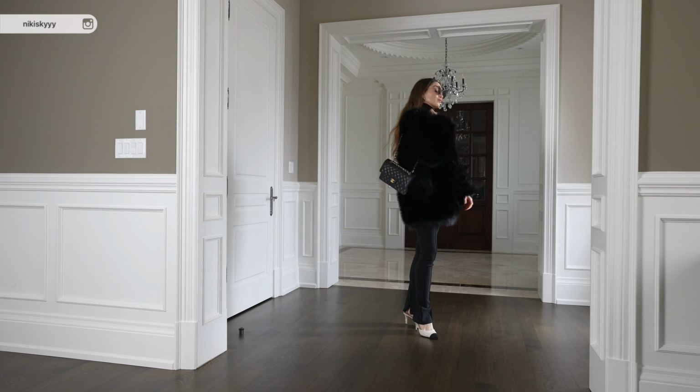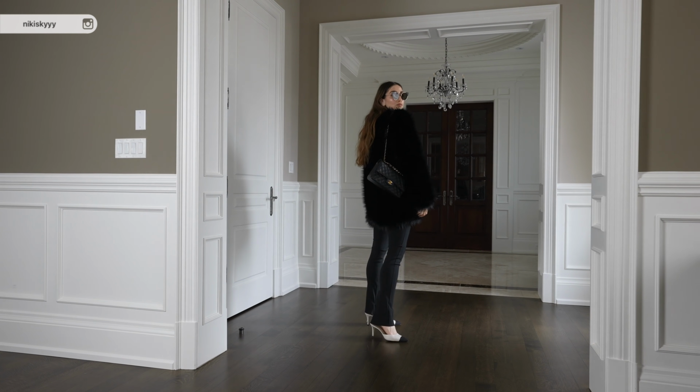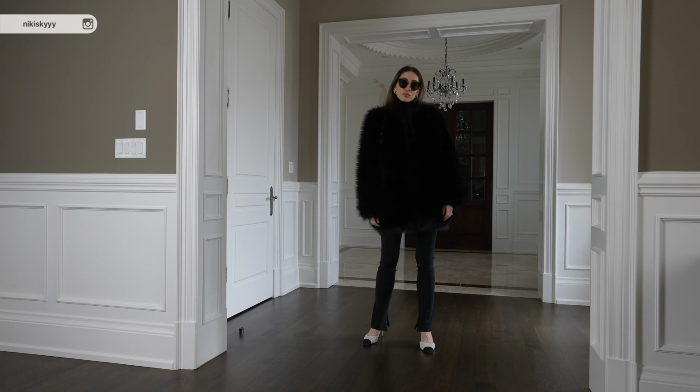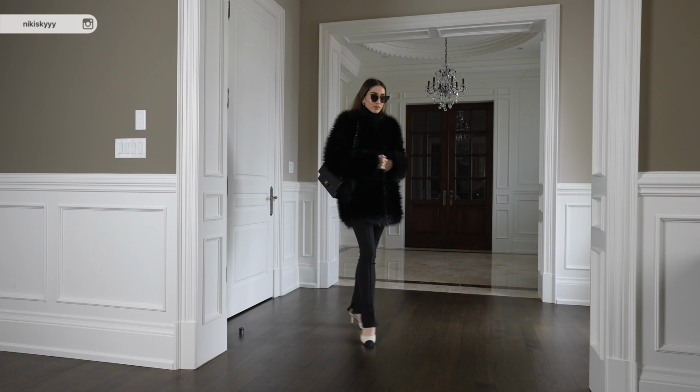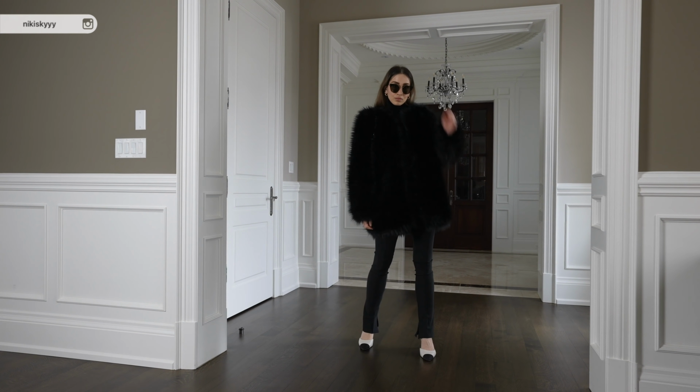Another one of my favorite faux fur finds is this black oversized fur jacket from Mango. It was also pretty affordable considering the quality, and I love it so much. I always get so many compliments every time I wear it.